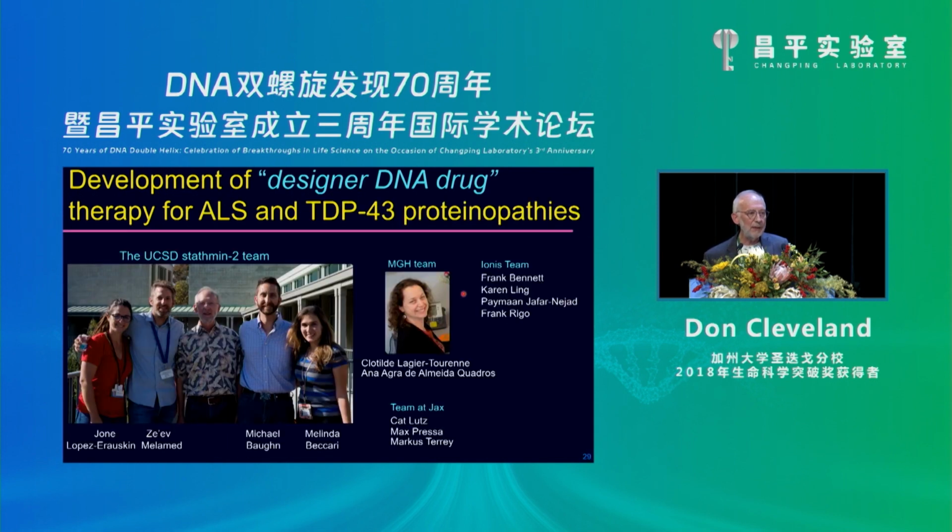And then the final story on Stathmin, the development of what we hope are designer DNA drug therapies for TDP-43 proteinopathies, which is actually a cluster of neurodegenerative diseases. A pair of postdocs and a pair of graduate students are now with me, and Clotilde Lagier-Tourenne, now at MGH, my longtime collaborator. Thanks very much.